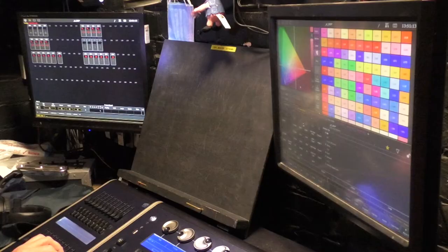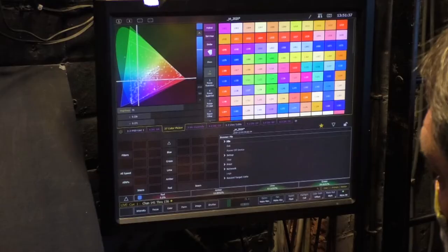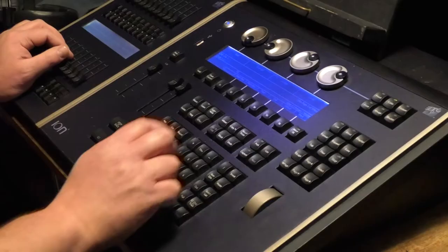Here we are in the stage manager's corner, and as I always say when I'm showing people around the theatre, the stage manager is probably the most important person in a whole show. Never mind your leading lady or man or even your chorus, it's the stage manager who calls the shots. He or she controls the whole show from here.